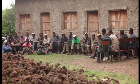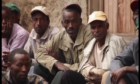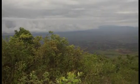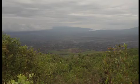The Humbo Assisted Natural Regeneration Project shows how climate change mitigation and developing sustainable communities can work hand in hand. These renewed forests not only remove carbon dioxide from the atmosphere, but have also helped regenerate an entire community.